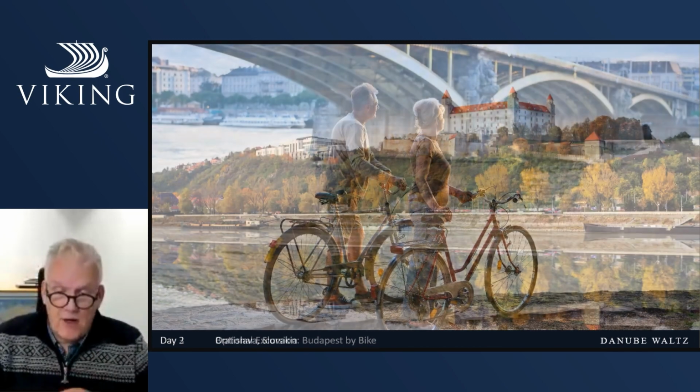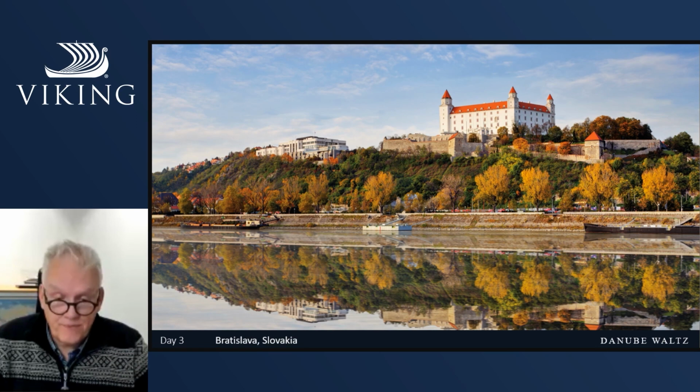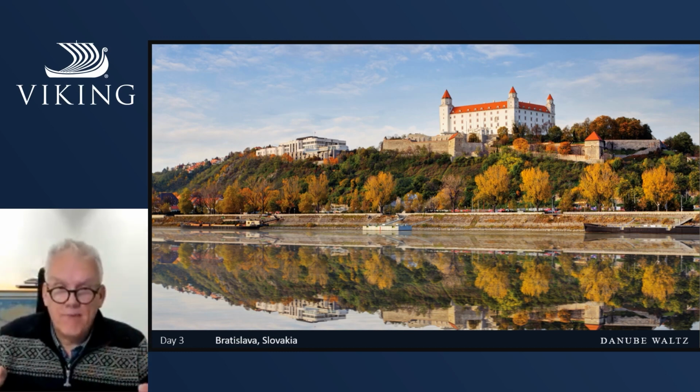Okay, and then here we are. Again, this is Bratislava, the upturned bed. As you can see, Bratislava sits right between Budapest and Vienna. And it's a kind of an interesting mix. It reminds me more of Vienna than of Budapest.